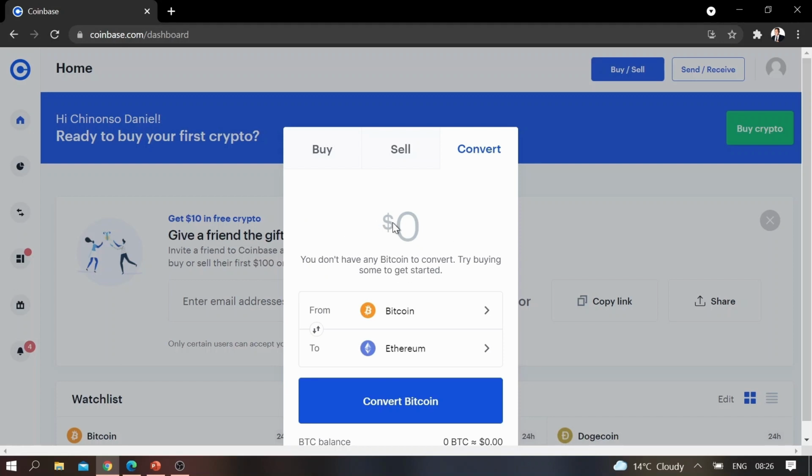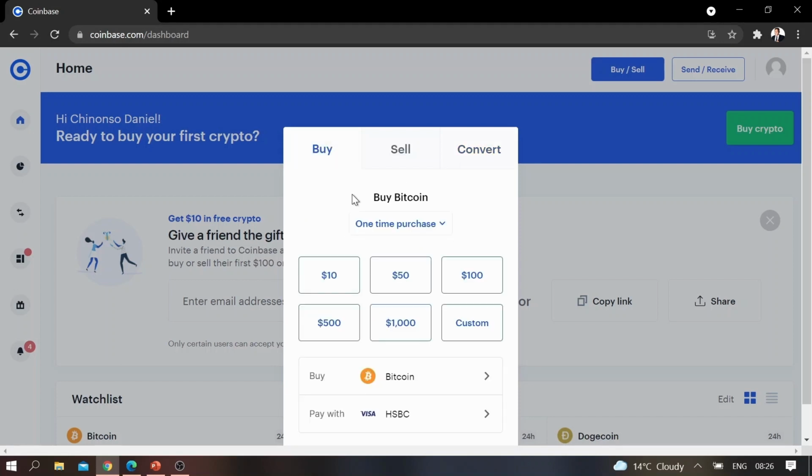I don't have any money on this account. It's a demo account, so there's no money here. I made this account to demonstrate to you how to buy and sell Bitcoin. So you see here, you can buy any amount you want. You can customize it to any amount you want.